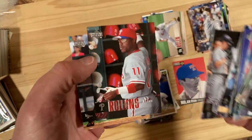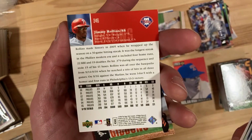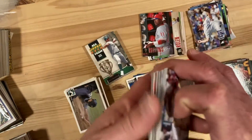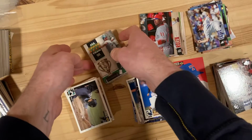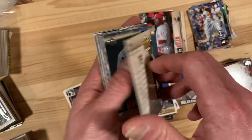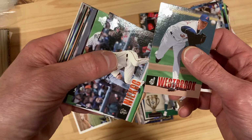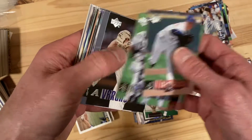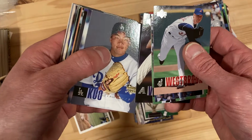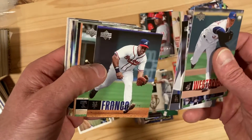Dmitri Young, J-Roll. Hey, look at that, Jimmy Rollins, there's a Phillies guy I like. He was my favorite Phillies player when I was a Phillies fan back in the day. That's a good one. I'm glad to have that one. J-Roll, Jimmy Rollins. And our last handful here. All Upper Deck team, Barry Zito. Some kind of insert, I guess. Jake Westbrook, Lance Niekro, Dustin Hermanson, Claudio Vargas, Hong-Chih Kuo, Josh Rupe, Julio Franco.